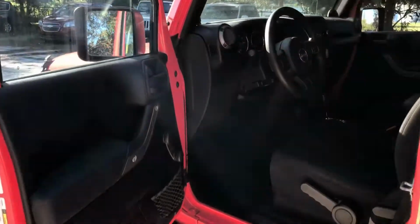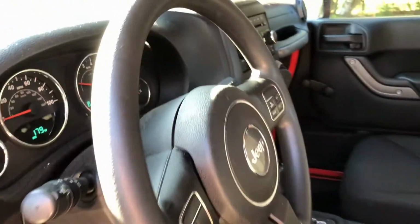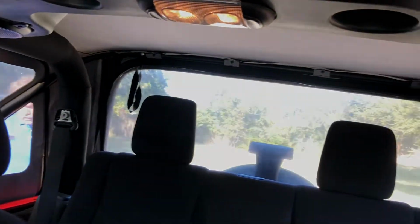42,690 miles on it. It's got air conditioning. It's got tilt and cruise, AM/FM, single CD model. It is the soft top, as you can see. Black interior, cloth, seating for 4. It will be a certified car.